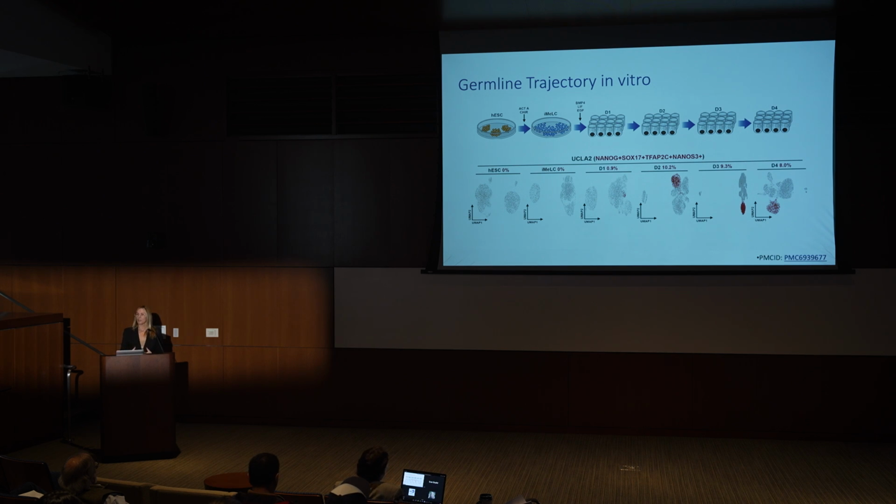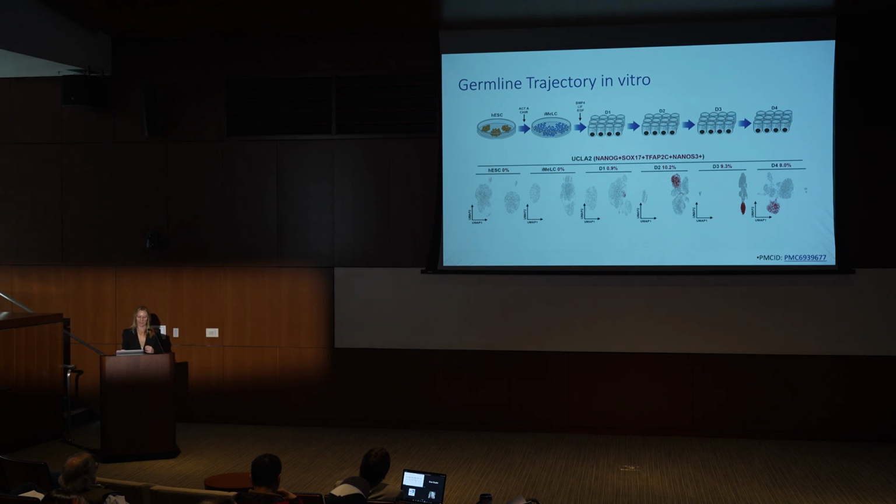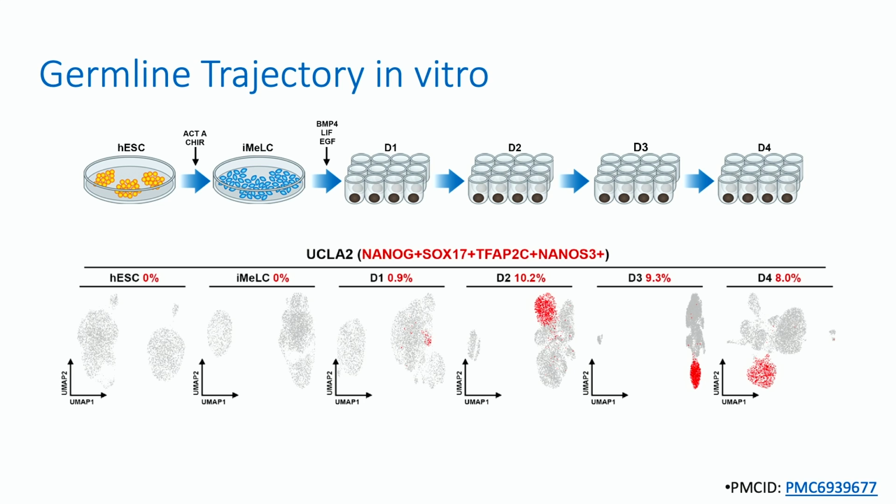Not much is known about early human germline development. And so as we were building these models from stem cells, we wanted to be able to profile and understand the molecular integrity of the germline as it's forming. One of the ways that we did this was to take that disorganized aggregate model, which is a two-step differentiation, starting with human ES cells. We then exposed them to activin A and Chiron to make this cell type called an incipient mesoderm-like cell, where some of the cells have progressed into mesoderm, but other cells have actually started to head backwards in development to more of a naive-like state.